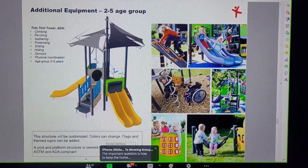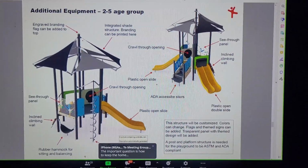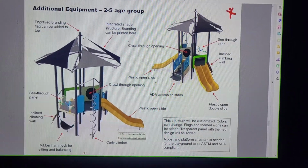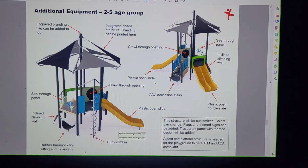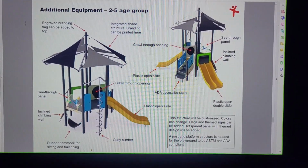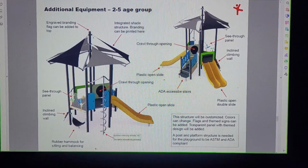And again, more images just showing you some of the traditional things they'll have, the panels for kids to play with, the areas for them to crawl through, and the slides for them to come up and down, along with things like the curly climbers and other hammocks. So keeping the theme going all through the playground.